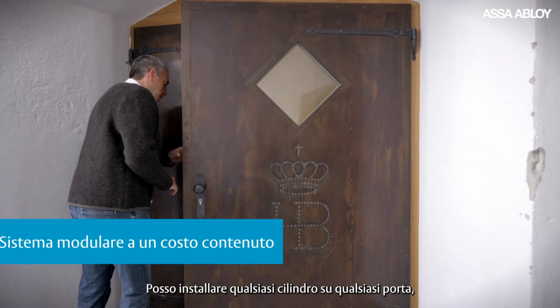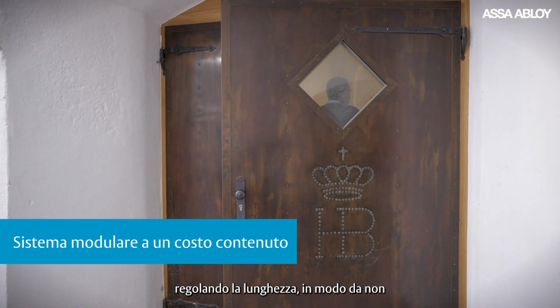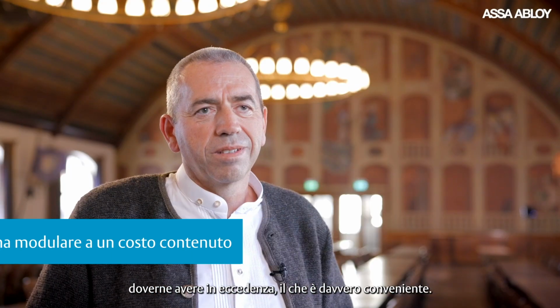I can install any cylinder in any door by adjusting the length, so I don't have to carry excess stock, which is really cost-effective.